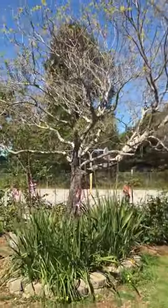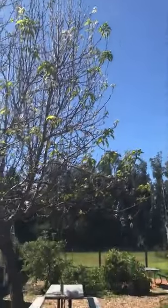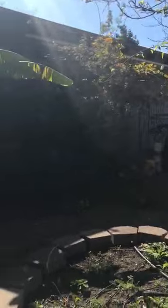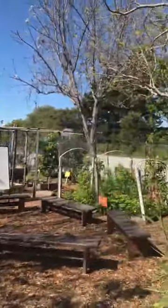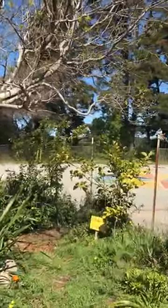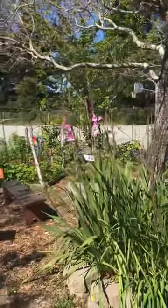Good morning, scientists. It's week 2 in the garden, and it is a beautiful, clear, sunny day today. Last week we had a lot of rain, but the garden is looking well watered and vibrant today in the sunshine. I wanted to just let you know that real quick.